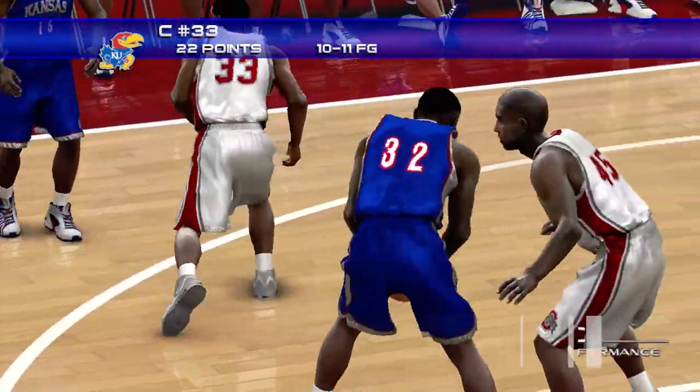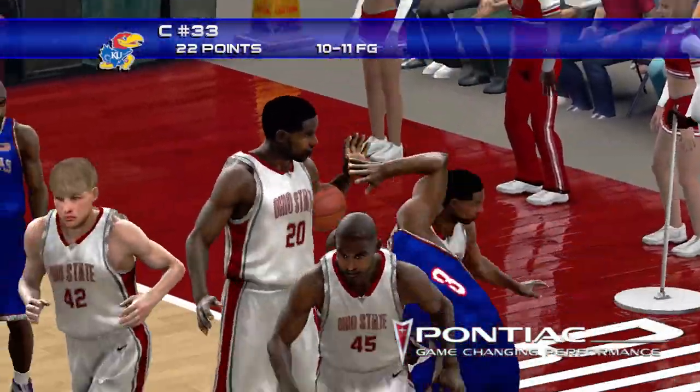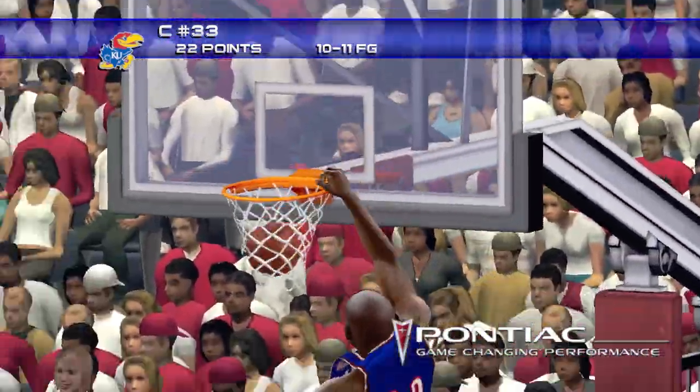A slam dunk that brings the crowd to its feet, always a fan favorite. The Kansas Jayhawks were dominant on the inside today, and that made all the difference. This thunderous jam tells you all you need to know. What a sensational finish. This dunk will definitely wind up on the team's highlight reel.